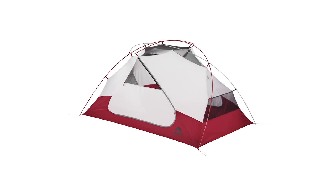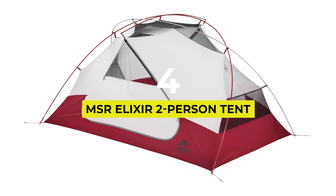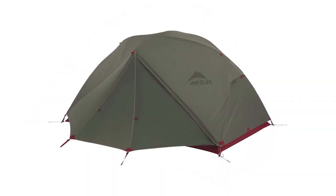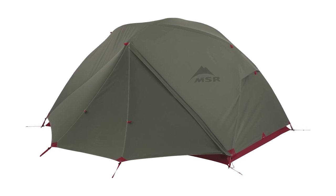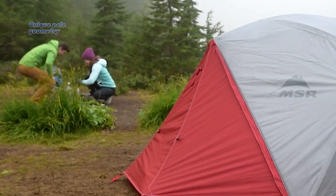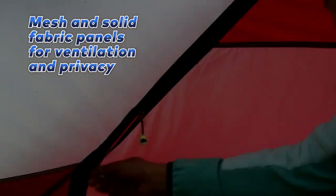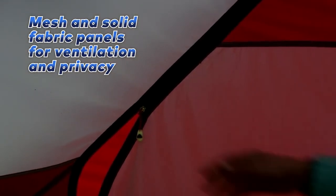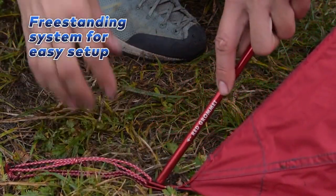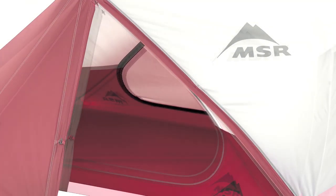it carefully. And the next one is the best versatile setup camping tents, MSR Elixir Two-Person Tent. The MSR Elixir Two-Person Tent is a highly versatile tent that can be used for backpacking trips or camping in any weather condition. This tent's unique pole geometry maximizes space, providing 40 inches of headroom for taller campers. The tent body includes mesh and solid fabric panels, providing the perfect combination of ventilation, warmth, and privacy. Furthermore, the freestanding system features color-coded poles, clips, webbing, and vestibules, making it fast and easy to pitch the tent.